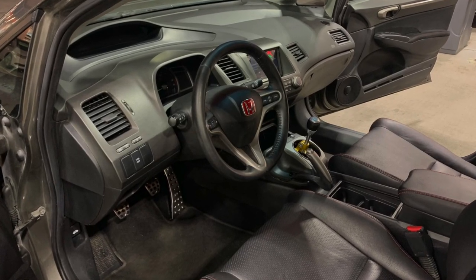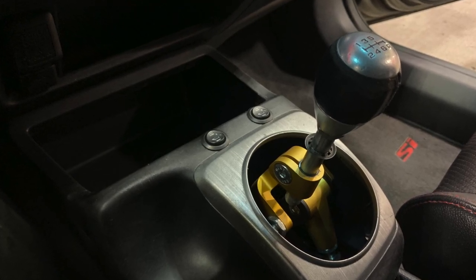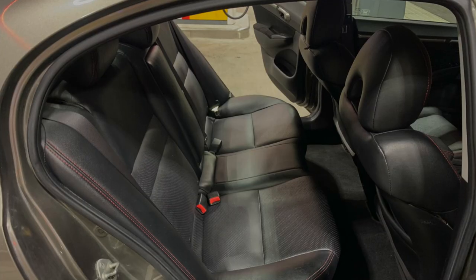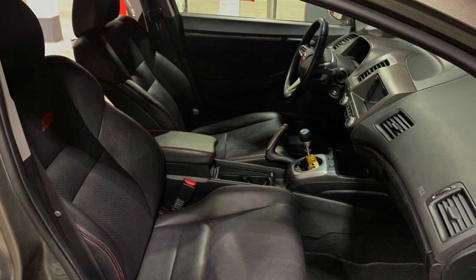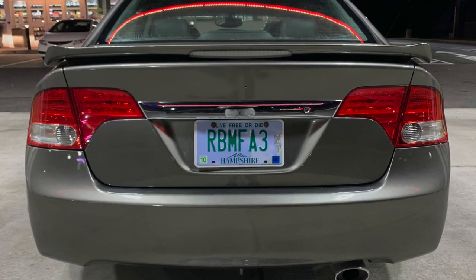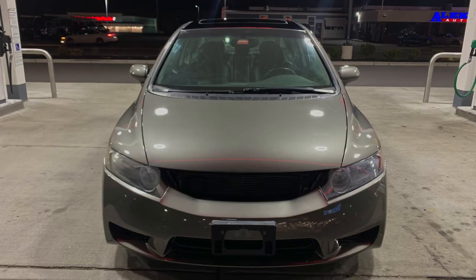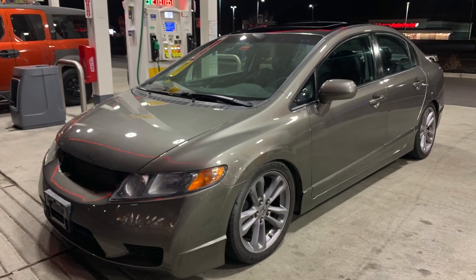All right, so before I get started with the parts that I have on the car, I wanted to show you guys how the car was when I first bought it. Like I had mentioned, it is a 2007 Honda Civic Si sedan, and I bought it this year, March 23rd, 2021. As you guys can see, the car was basically stock. It was just on some cheap coilovers, which I do still have on the car. I'm waiting for my BCs to come in.